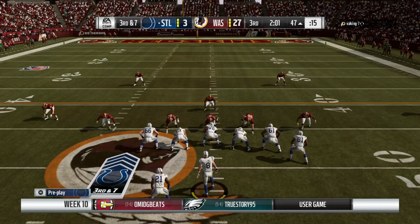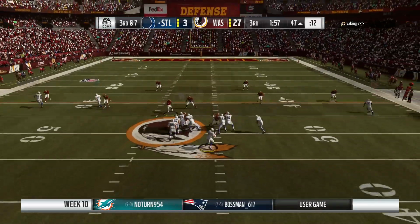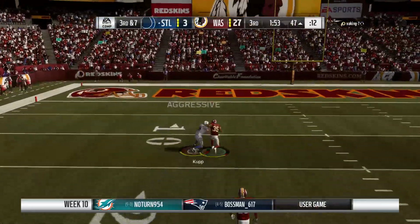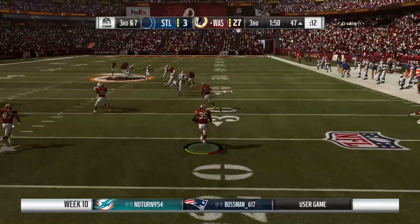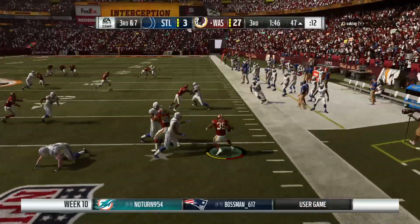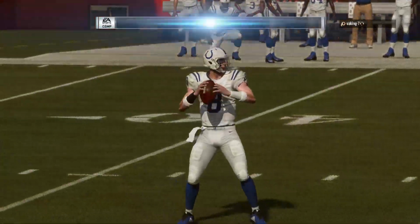This offense in desperate need of a conversion as they come up on 3rd down. They'll look to throw. Going up top for Kupp. And his pass is intercepted for the 4th time today. Monte Nicholson picks it. And he will return this one to the 30-yard line.